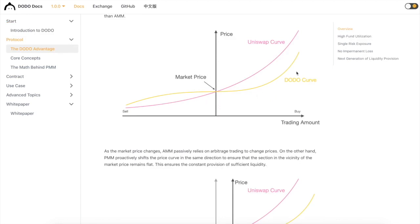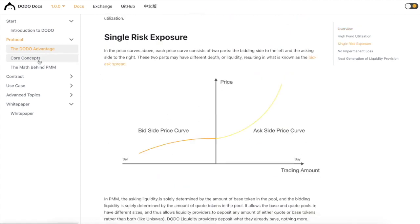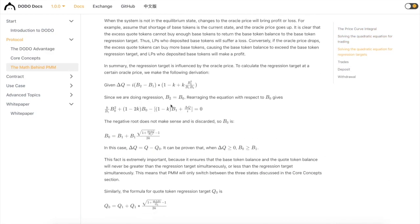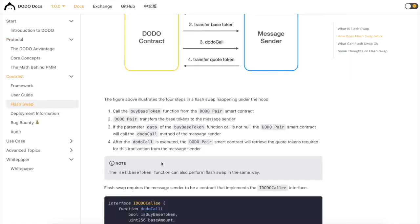Here's an example of the Dodo curve and the Uniswap curve. You can see Dodo gives more level pricing and Uniswap gives not as much. We already talked about the K feature and how that works. This explains the math behind the PMM, and it talks about the K feature as well. You can read over this too. It's a good math problem, and it's fun.